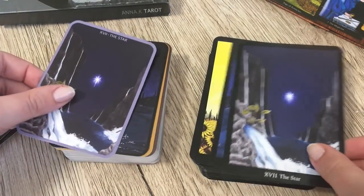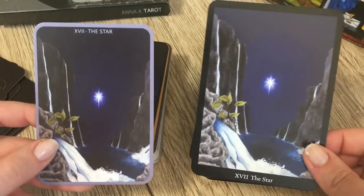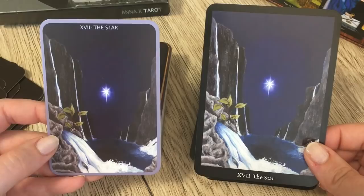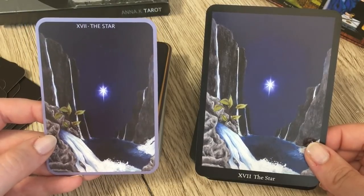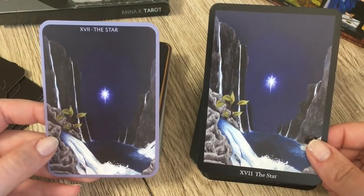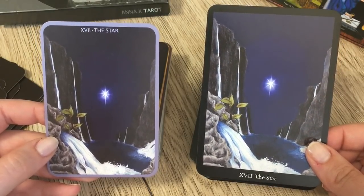The Star. Now, I love the Star, Moon, and Sun in the Anna K. I love their simplicity. However, in the very first publishing, the Star, Moon, and Sun were different. They had people in them. So yeah, that's the thing.